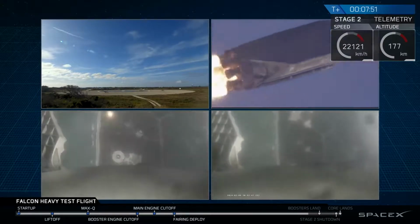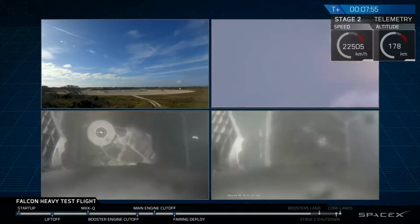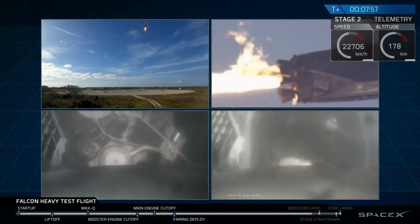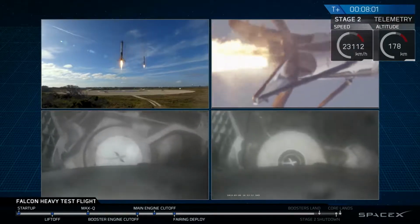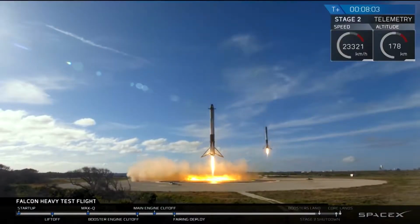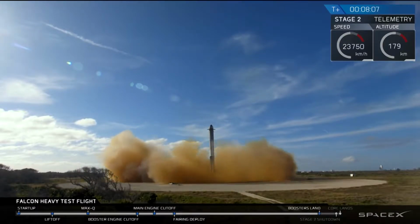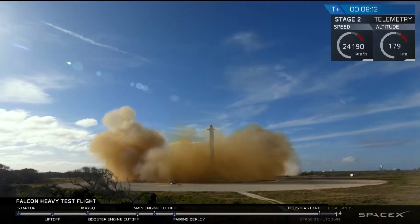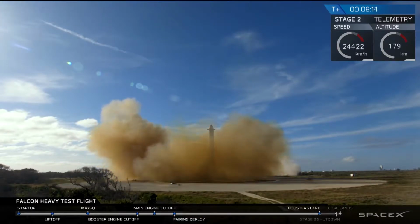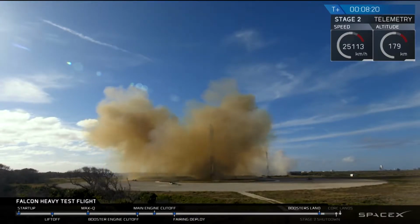And that landing burn has started. Both boosters looking to be on track towards their respective landing zones. Boosters' landing burns have started. Side boosters' landing legs have deployed. And the Falcons have landed. LZ1, LZ2, both side boosters have touched down. Landing nominal, moving on to recovery 1 and recovery 2.